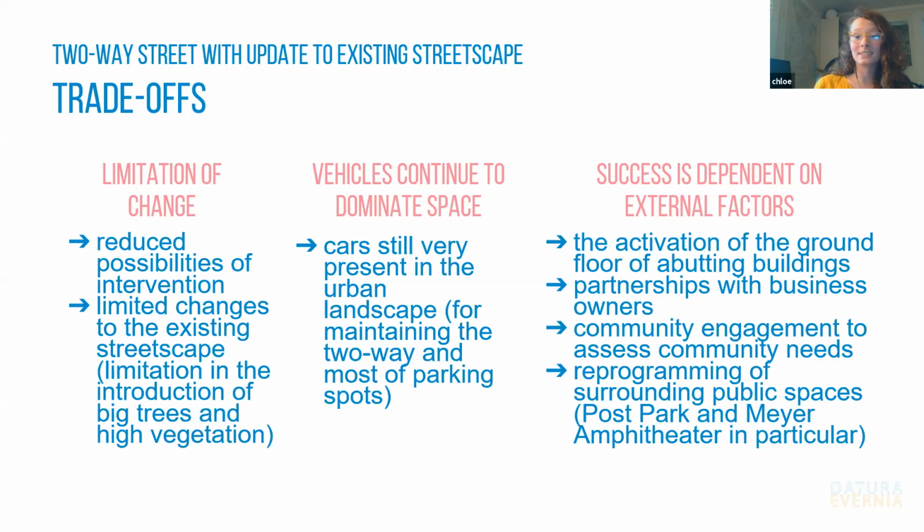An example of this is trees. We can definitely put trees in this scenario and they can be a great addition, but perhaps they're not going to get to the size that they would in the other scenarios, where you have a lot of root space for those trees to grow big and create the maximum amount of shade possible. The other trade-off is that vehicles will continue to dominate the space in this scenario. That is largely dependent upon how many parking spaces are left. But that can be adjusted, and it can perhaps not feel as much like a car-centric area.